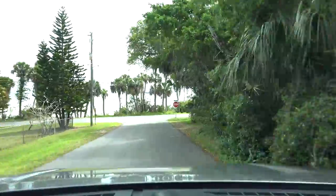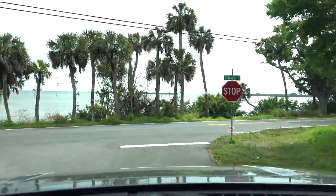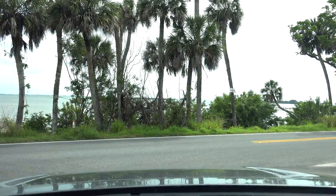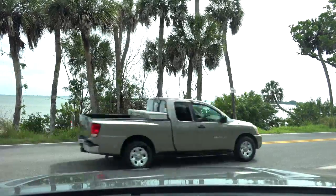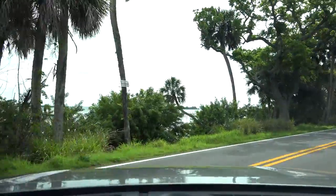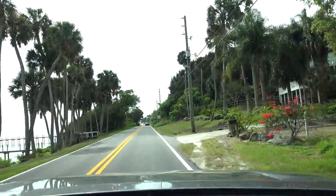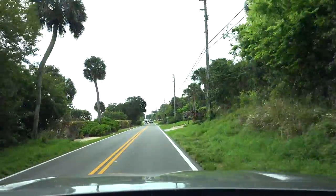Now we're looking at the Banana River. You see a very short distance, and if you can see on the horizon over there, that's basically the Berry Islands. And that would be the town of Cocoa Beach, which is well known for the TV series I Dream of Jeannie. And that will have to be another driving video, because even this video is going to be quite long and I'll have to condense it as much as possible.